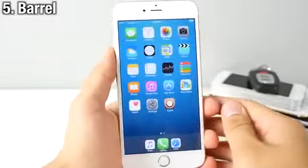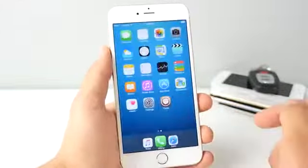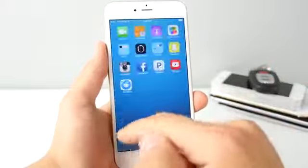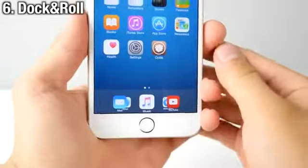Make your device alive with Barrel. Barrel adds animations when swiping between pages on your device. This is set to random, but it really has a plethora of nice transitions between them. I in particular like the cube one, but it really is a nice way to mix things up on your home screen. Now here's Dock and Roll.